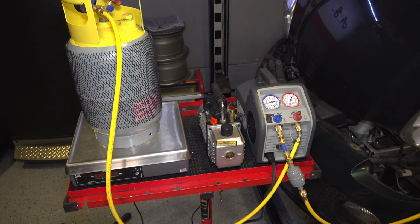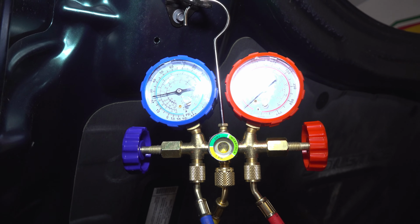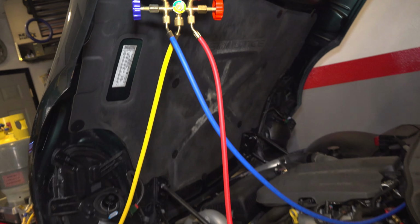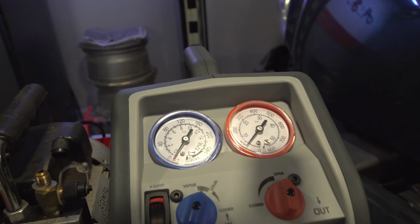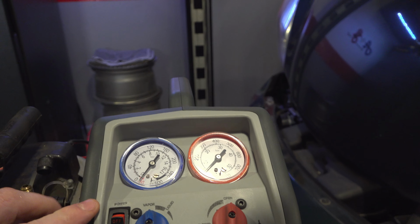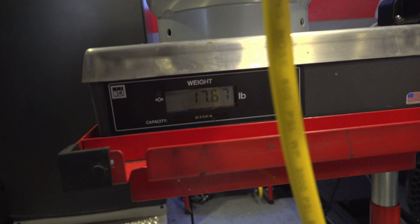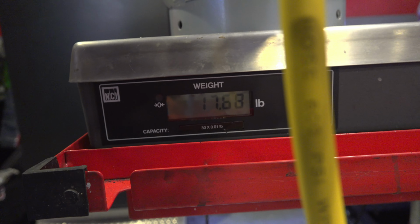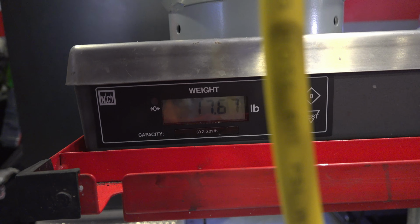Till the vehicle's empty. Minutes later. Alright, I can see now that that's at zero right here, close to negative 30. I think what we're going to do now is go ahead and shut this thing off. Looks like the scale says we have 17.67 pounds. That'd be like 1.2, 1.3 pounds of Freon in there.